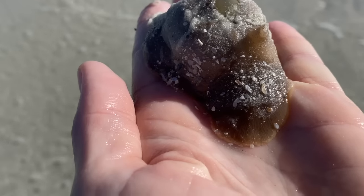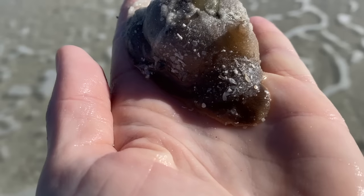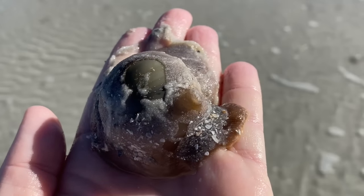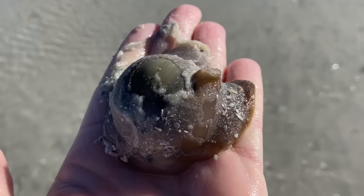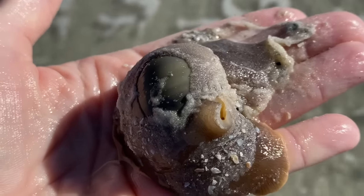Oh, it's beautiful. So this animal will inflate itself with seawater and get real, real big. And it can also expel that water and fit into the shell. Now you'll also see the animal covering its shell. Oh man, this is only the second time I've gotten to see one of these guys alive. Now, they're very carnivorous.